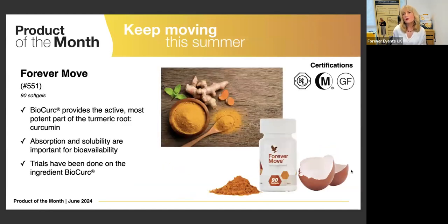There are 2 main ingredients that we get in the Forever Move. The first one is turmeric. In fact, we want to park the turmeric level of it, but talk about the specific heart of the turmeric root, and that is curcumin. Now, a lot of people know about turmeric because it is used in spicy foods, in curries, and especially because of the beautiful color that it is actually used as coloring. And I'm sure you're aware that it can actually stain things, hence the reason it's used as coloring. But if you want to get the full benefit of turmeric, you need to take the heart of it, the active part, which is the curcumin.